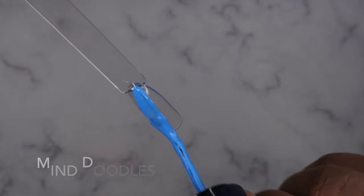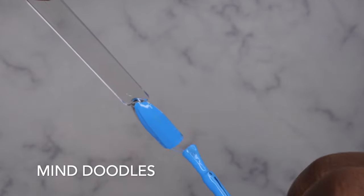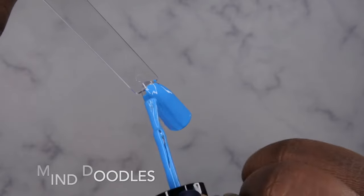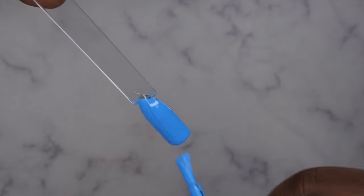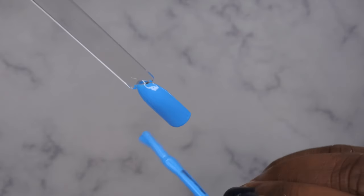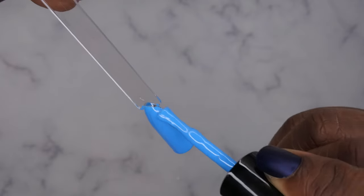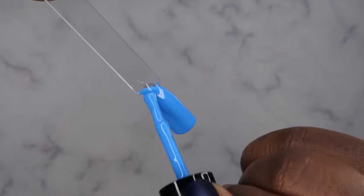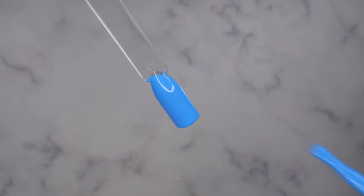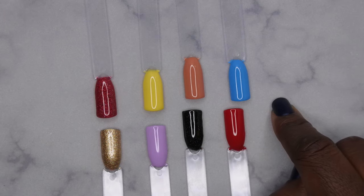Golden Cure, Mind Doodles. Now this color here is a little bit thicker. So this kind of reminds me of that original Nail Addict formula, the original Nail Reserve formula, where it's a little bit thicker, but it still applies very nicely. And it has a really beautiful smell to it. Very sweet. It's a pretty blue. So this is what all the colors are looking like swatched out and with two coats of gel polish.